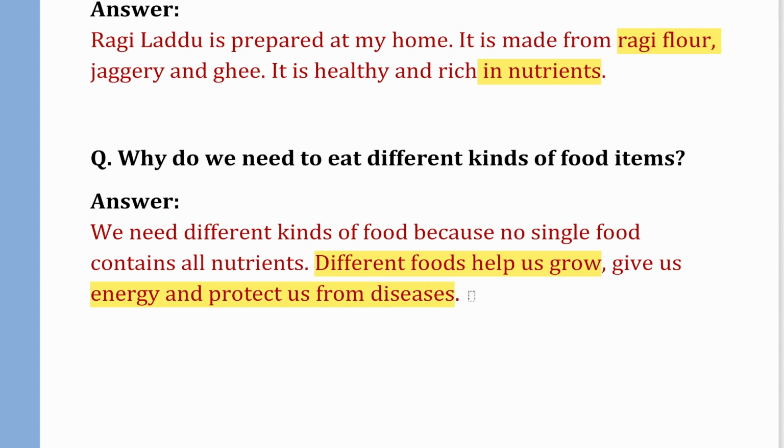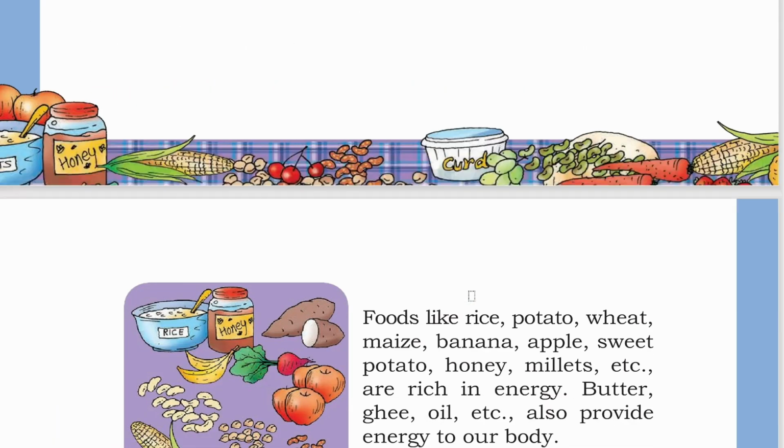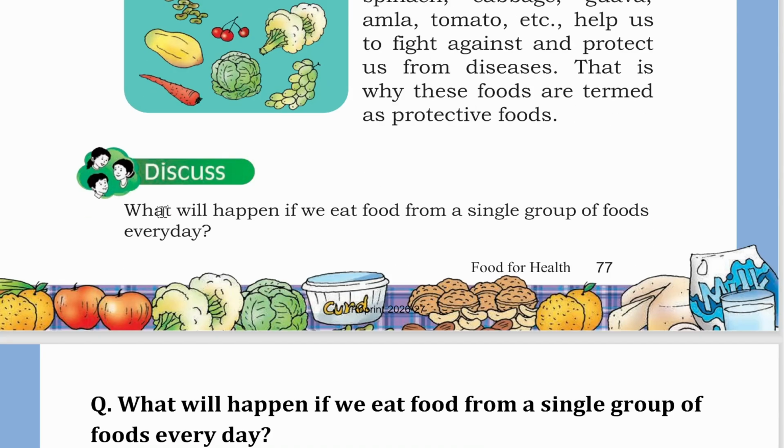Okay, next, what will happen if we eat food from a single group of food every day? So क्या होगा कि अगर आप खाना सिर्फ एक सिंगल ग्रुप ऑफ फूड से ही आप खा रहे हो, either it's an energy giving food आप सिर्फ खा रहे हो या फिर बॉडी बिल्डिंग फूड खा रहे हो या फिर सिर्फ और सिर्फ प्रोटेक्टिव फूड खा रहे हो, so what will happen?